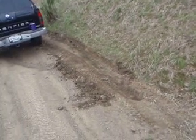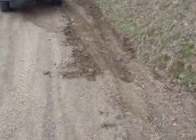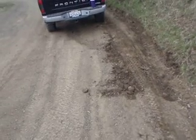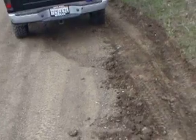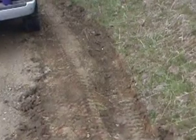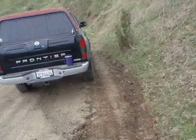Next task is to kind of roll pack it. Drive over the loose dirt. Try to pack it in so you notice it doesn't pop out right there, and instead follows the terrain downhill. Over and out.